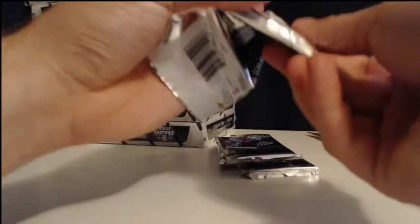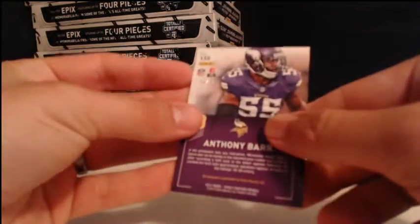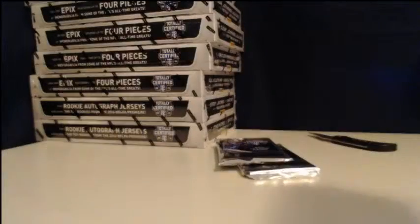That's an interesting way of doing it. Minnesota Vikings, Anthony Barr, red auto, 34 of 50. Nice hit there, Doug C. Sticky packaging on that one.